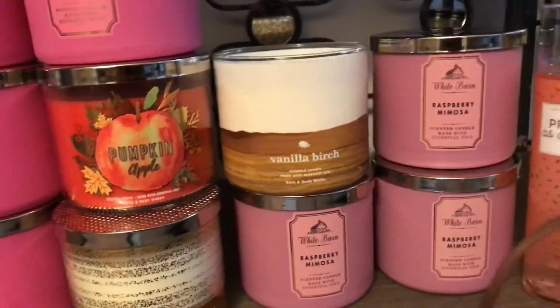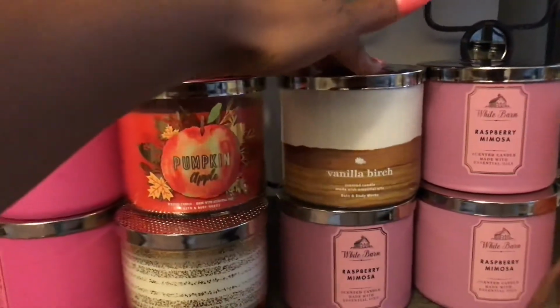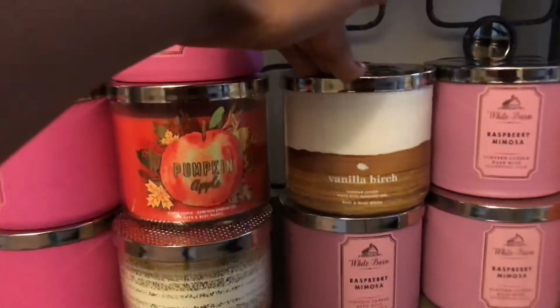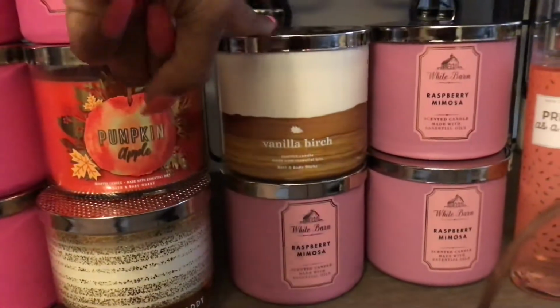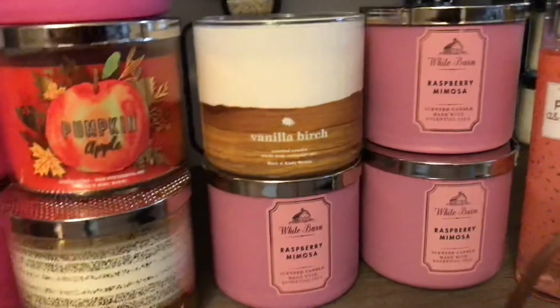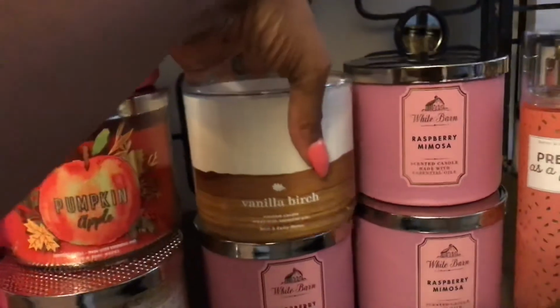And it's sweet. So if you guys are into vanilla scents with just a hint of cologne, musk is kind of what it smells like. I do recommend this one. This is a brand new candle, so I'm not sure what it's going to burn like, but I'm really excited to burn this. And the wax is white, as you can see.